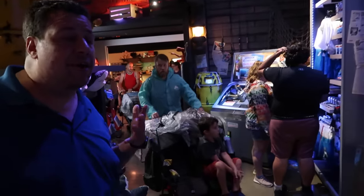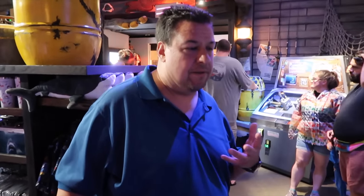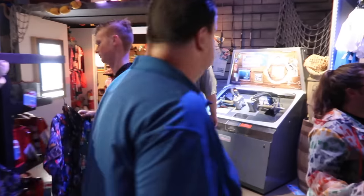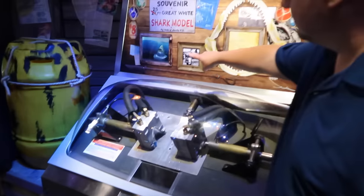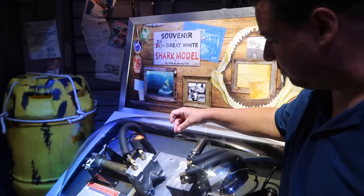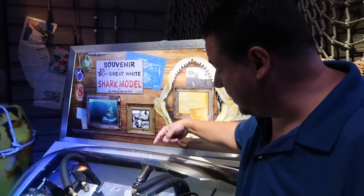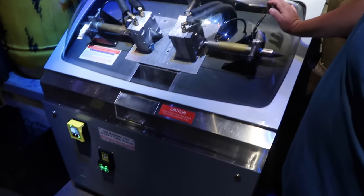Wait, what's that over there? When I was a kid, they used to have these things where you paid money and they would make a wax mold. A wax mold of Jaws. Oh my gosh. It actually does work though. That's the result. That's what you get. And then this closes. The wax pours in. It's injected. It pulls out, and then this little cutter cuts it, and it falls down, and you get a little souvenir. Oh my gosh, that's awesome.